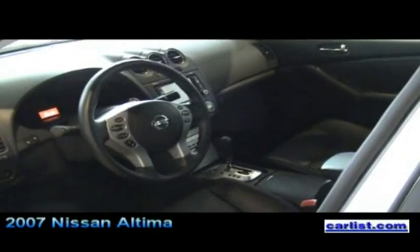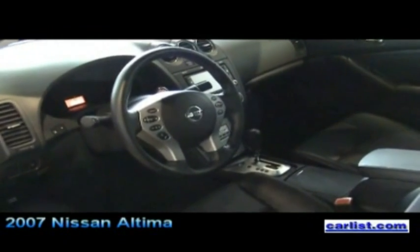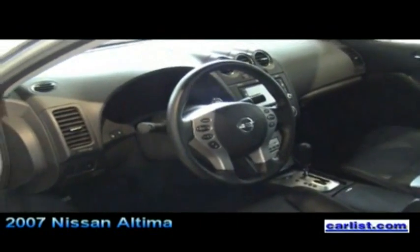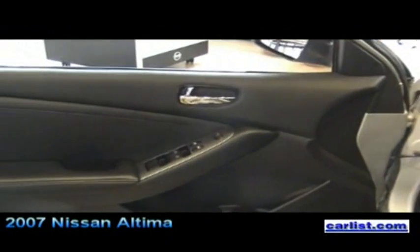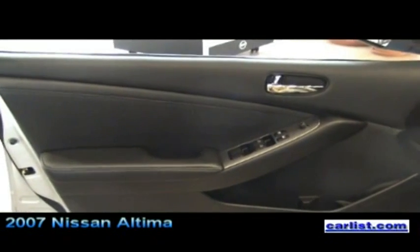And the four-cylinder, how many models are there on the four-cylinder? Basically 2. We've got a 2.5 S and we've got a 2.5 SL. The SL's got standard leather and more equipment. So the differences between the versions of the four-cylinder are mainly equipment. On the V6, when you get the SE, you get the firmer suspension and larger 17-inch wheels and tires.